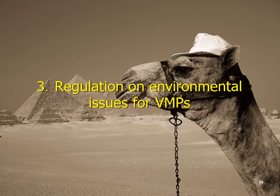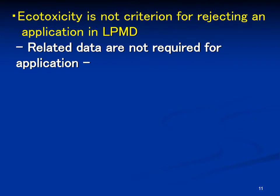Next, it will be introduced the regulations on environmental issues on VMPs. First, several criteria for rejecting the application of a new VMP are defined in LPMD. If we find that the VMP meets the criteria, we should reject the application. Unfortunately, ecotoxicity is not among the criteria. Moreover, the data on environmental safety are not officially required.